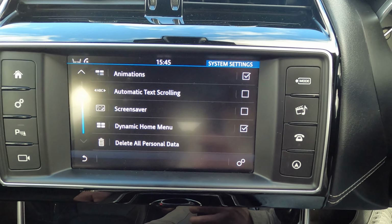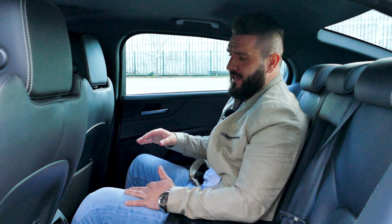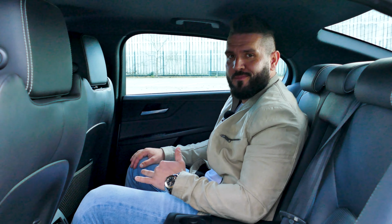It's simple, easy to use, the touchscreen is very responsive. Jumping into the rear seats of the Jaguar. Now, I have to tell you that I'm not as excited as I was driving this car, because I was quite surprised by it and very, very happy when I seen it and I actually drove it for the first time. But to be honest with you, the rear seats aren't that bad. They're as elegant as the rest of the car. You do have this armrest here, which has two normalish cup holders.